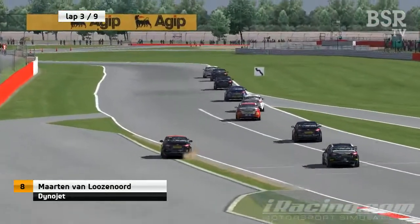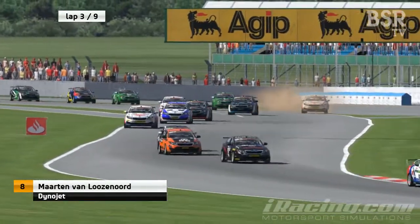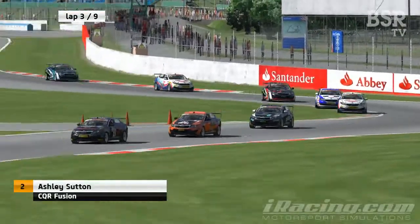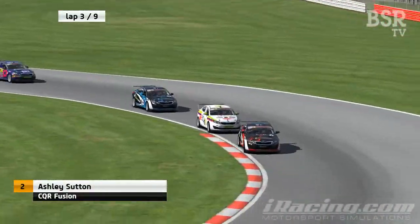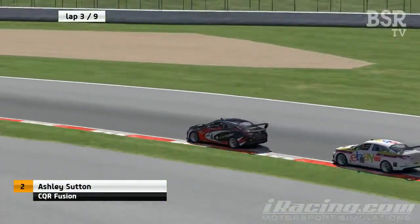Runs a little bit wide on turn 1. This could be the opportunity that Chepalevsky's looking for from 9th position to take that 8th away from Lozenord. Change of lead. Ashley Sutton, just a brilliant move on Stefan Hoog through the Maggots-Beckett's complex there. So Sutton is in the lead, and that's number 2 showing on your screen.